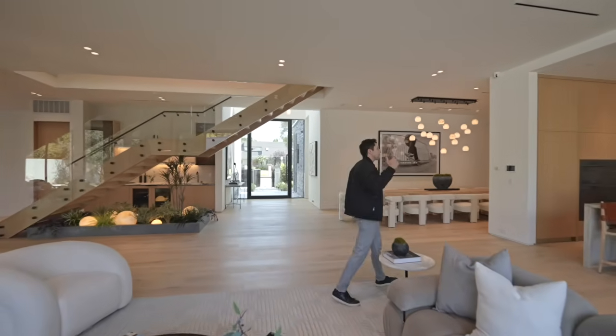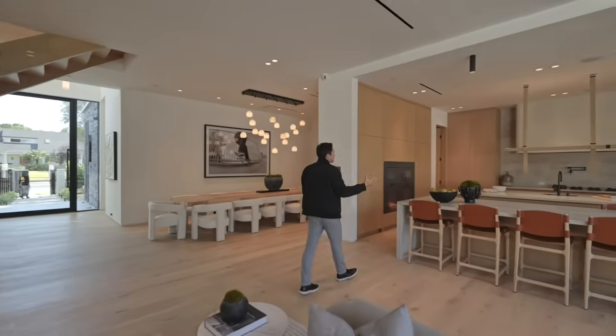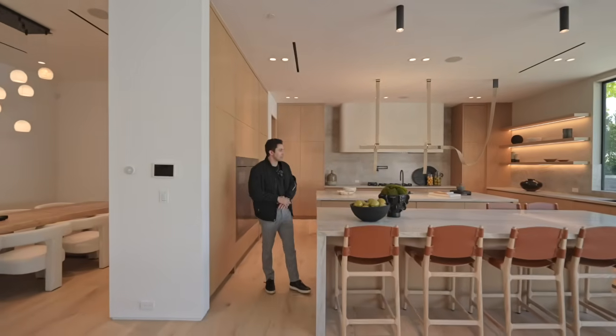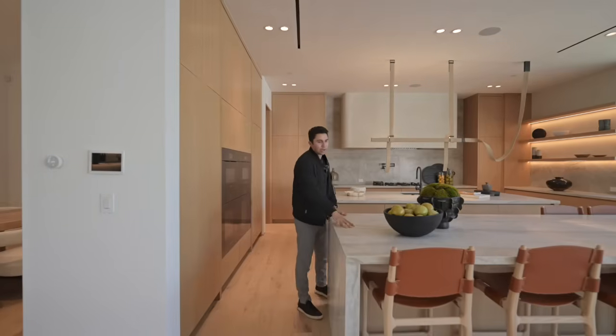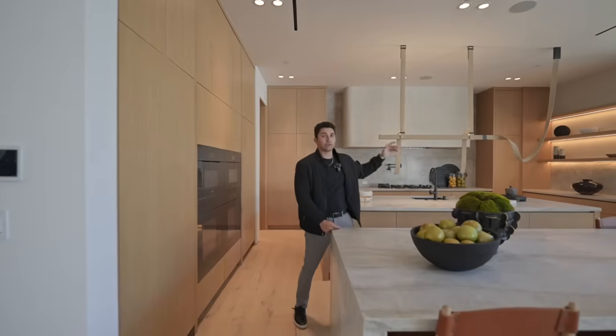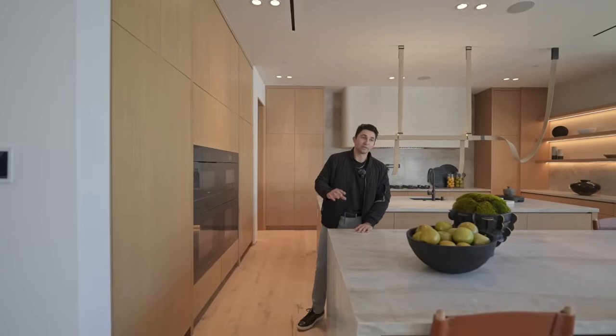Now we've gotta show you this beautiful modern chef's kitchen. Just check out the tones. Immediately, that's the first thing that pops out to me. The tones in our stone countertops with the waterfall edge, and then the Venetian plaster up there on our hood vent. But we're gonna show you this kitchen in detail.